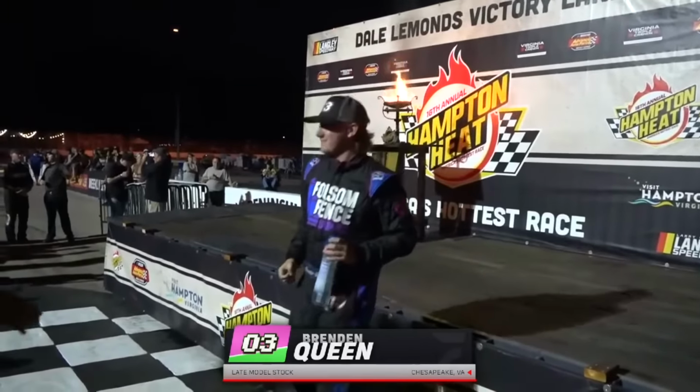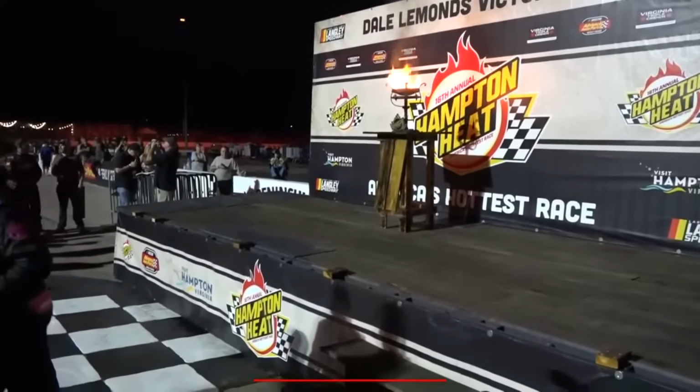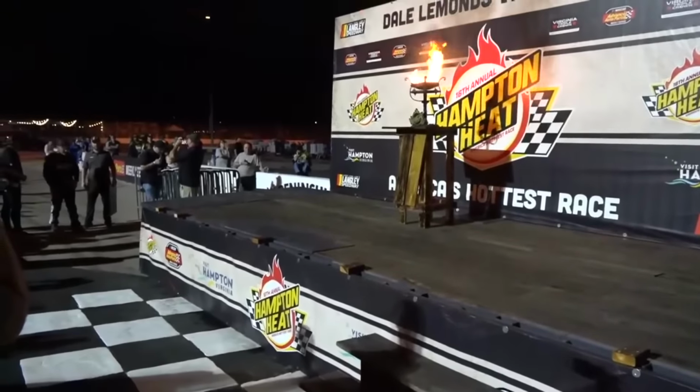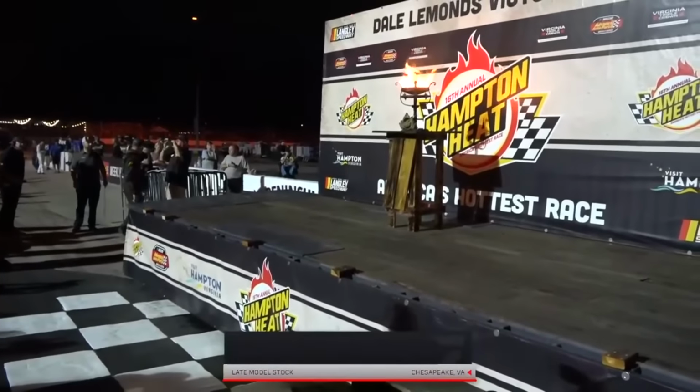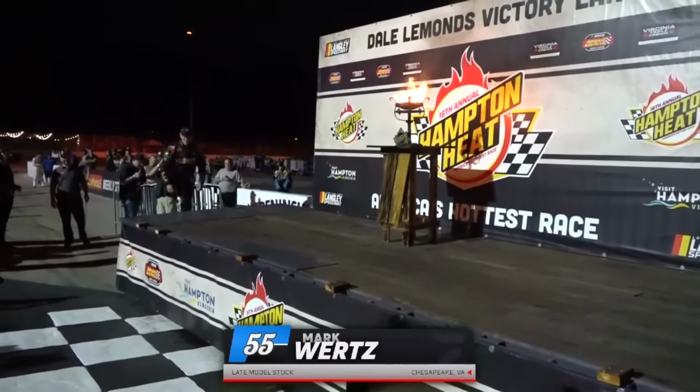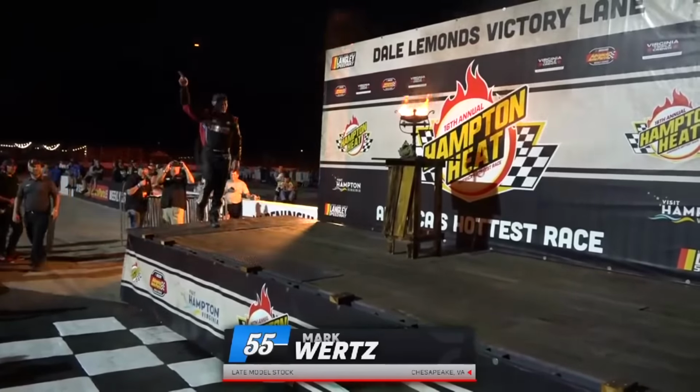And starting from the pole position for the 15th annual Hampton Heat, in the number 55, CorvetteParts.net and JJ Clearing and Demolition Chevy from Chesapeake, Virginia. Let's hear it for Mark Wirtz!